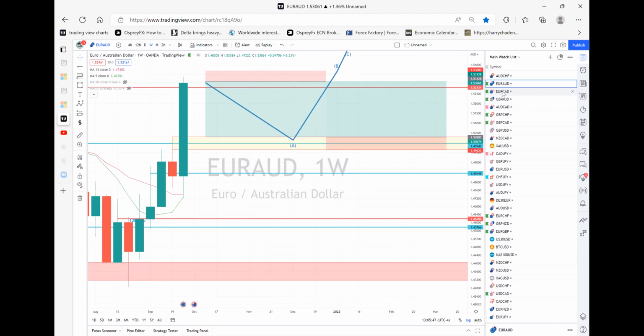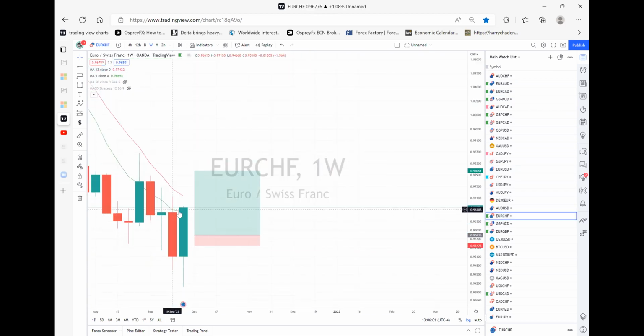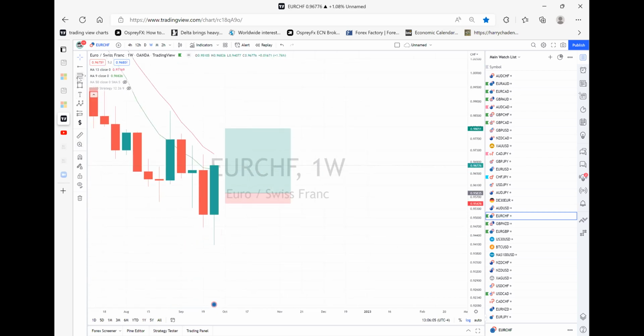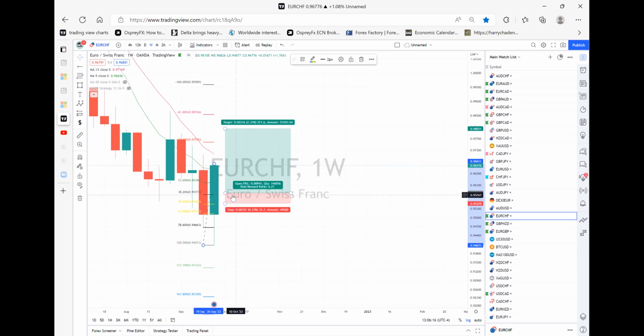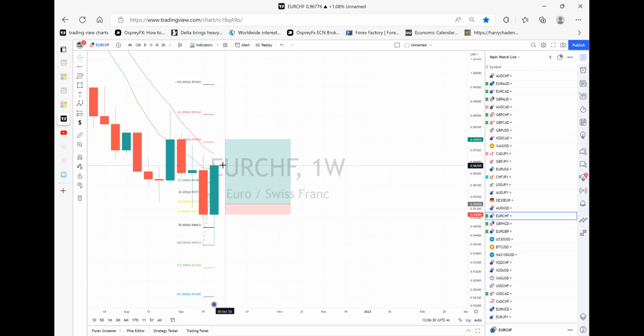Okay, we did EA, we did EU, we did GA, we did GC. Euro Chef is going to be the same as the rest of those Euro pairs. In this case, the golden zone is lower than I have this position tool. I don't want to confuse y'all, so I'm going to move the position tool. This is still offering 123 pips down before it pushes up.